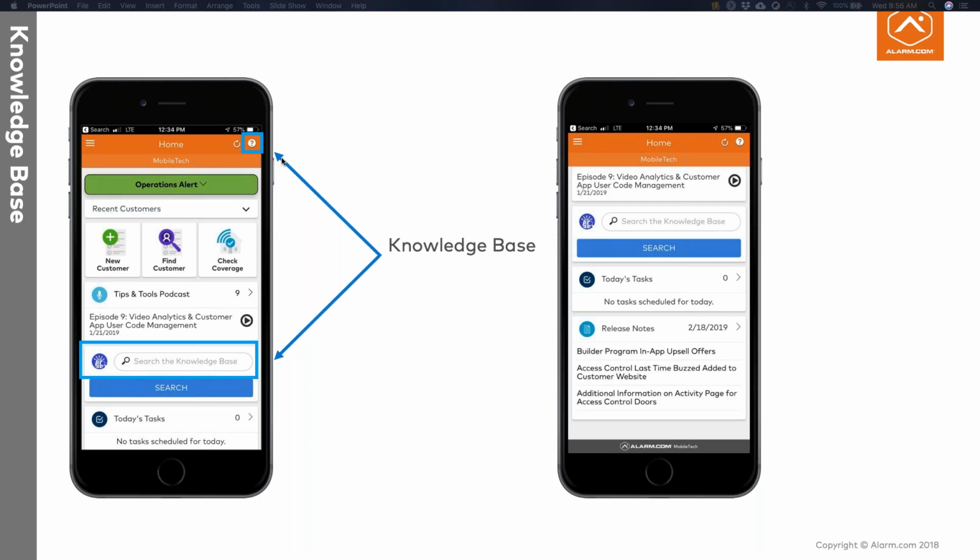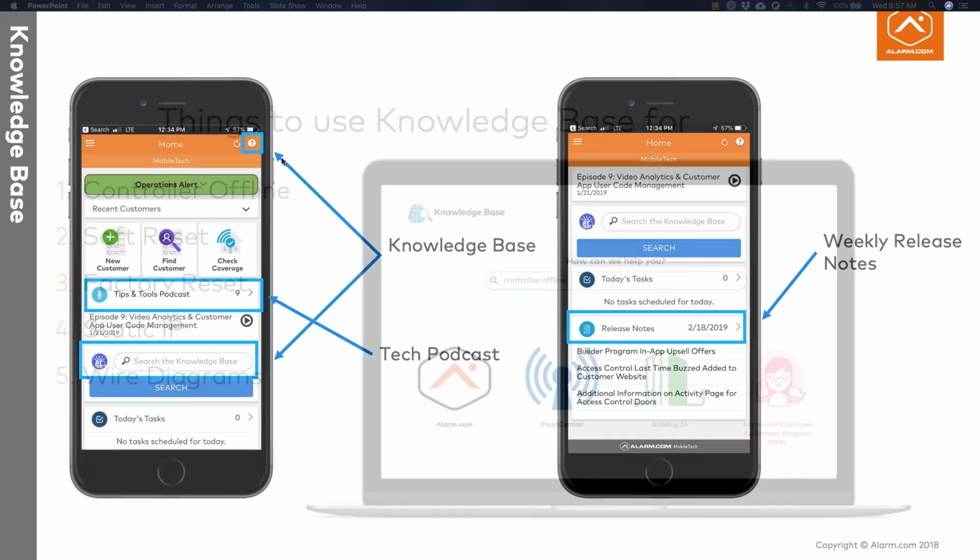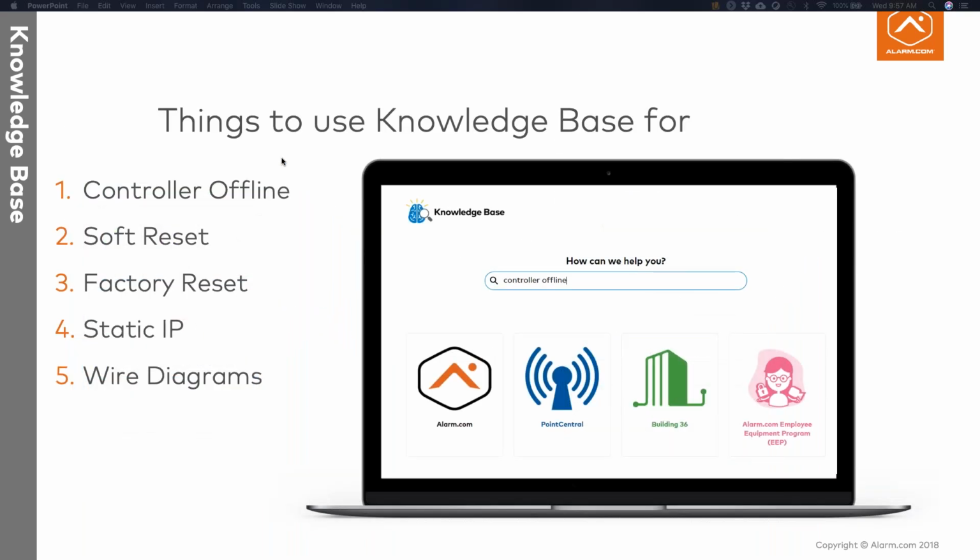We also do a great job of doing some tech podcasts that you can go in and listen to. Release notes. Alarm.com is changing things all the time, right? Yep, I go in here every day just to keep up on the releases and the new things coming out from alarm.com. You can do the same thing here on the knowledge base. Some of the things you might look for: controller offline, soft reset, factory reset, how to do a static IP. It'll show wiring diagrams. Everything's here, so make sure you use it.